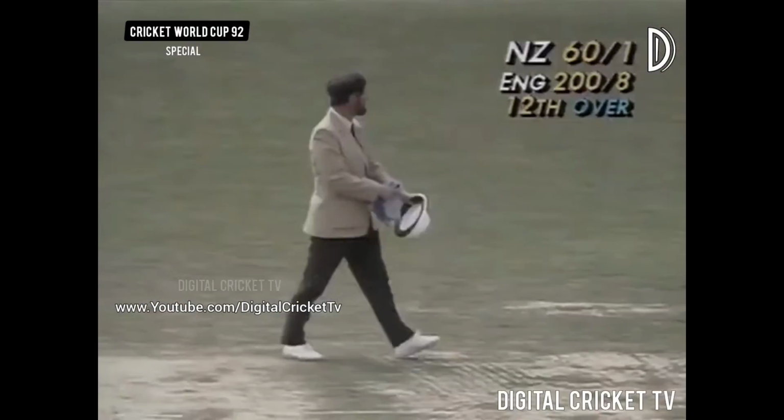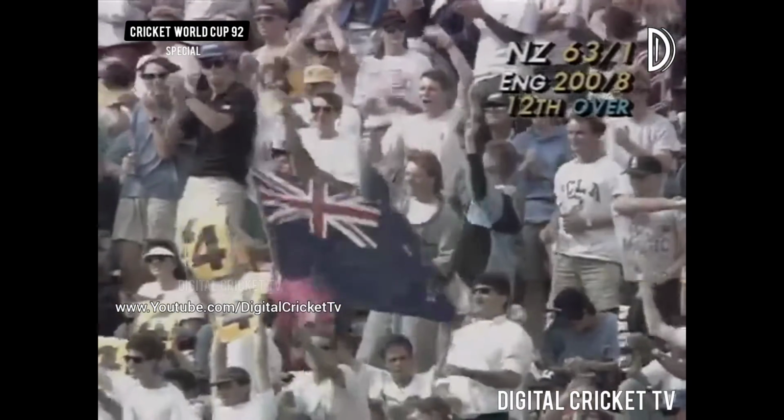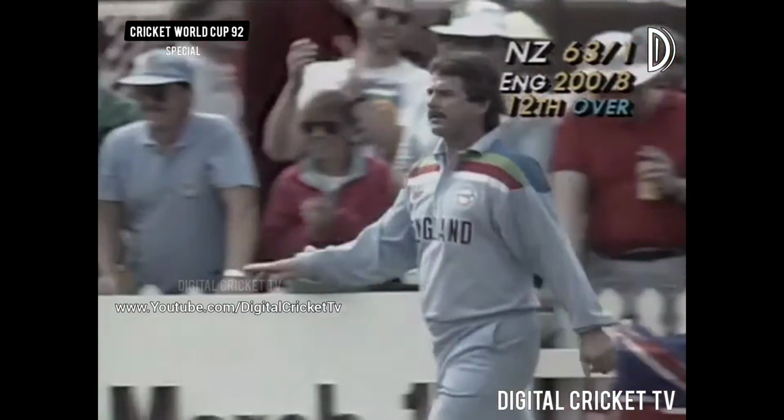Oh, he goes high again. He's hit this well. This is over long on. This is nearly 6. Bounces once. And that's up into the gale too. And so Mark Greatbatch is on his way again. 63 for 1. 12 overs gone.